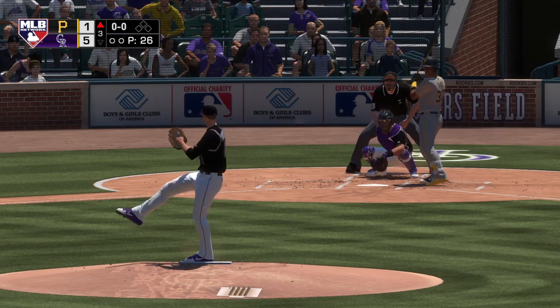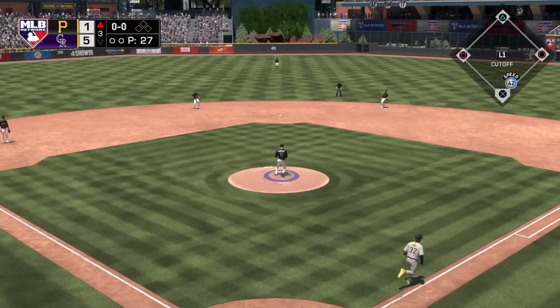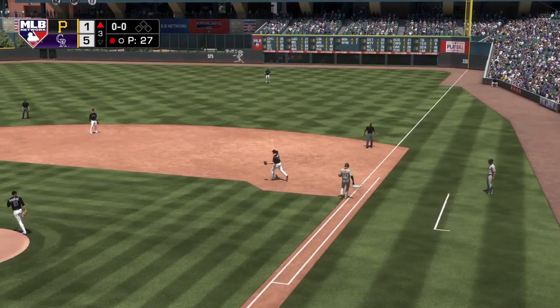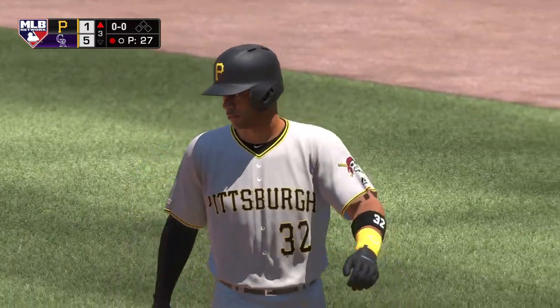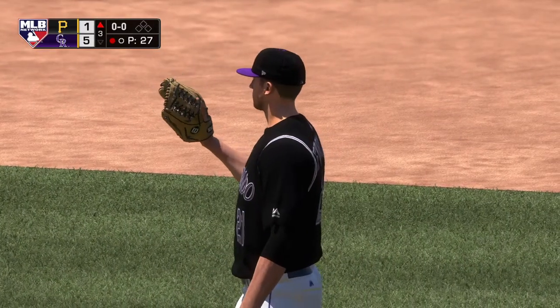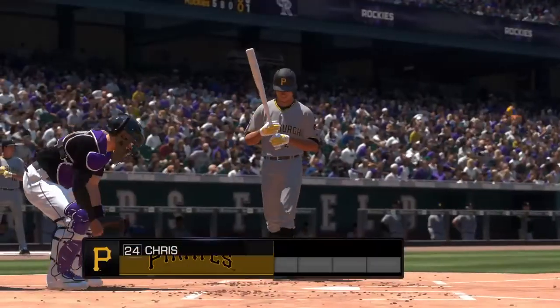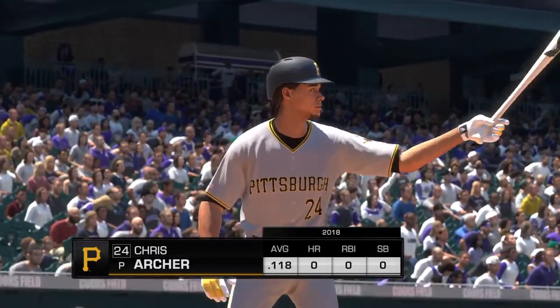Here's the first pitch to him. Now here's a comebacker back to the mound, and he'll flip on to first to record the out. Batting 9, the pitcher, Chris Archer. Stepping in, Chris Archer, as he'll get his first opportunity in this one.